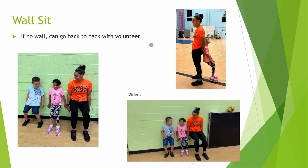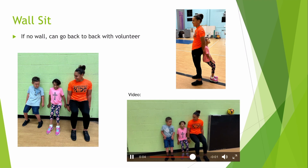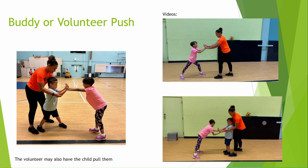Wall sit, again, if you're at soccer and say there's a fence, you don't want to use the fence, you can have them go back to back with a volunteer. And then here's the wall sit. He just needed some tactile and verbal cueing to push his back up against the wall to receive as much tactile input as possible through the wall.